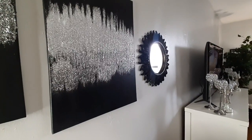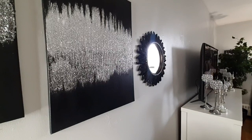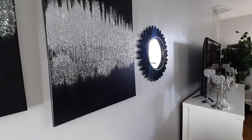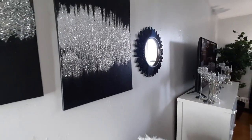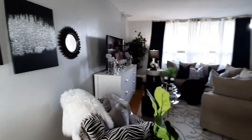I've actually had that mirror for many, many years. It's those starburst mirrors that they used to carry a long time ago. You no longer can find these type of mirrors anymore in HomeSense or Winners. It was actually, I think, silver or gold or something like that, and I spray painted it black to go with all of my aesthetics.